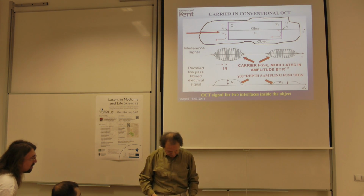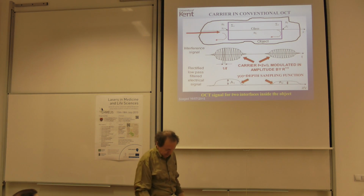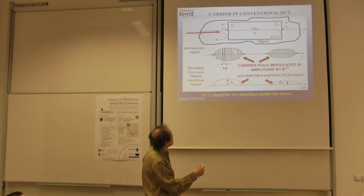Is there a pointer? The first one, very easier to use that. This one? Yes. But this is stronger.